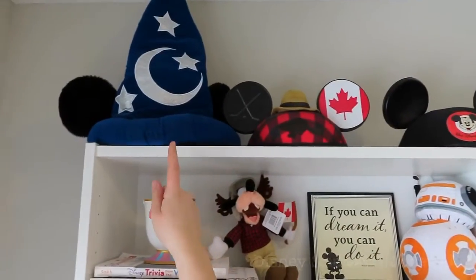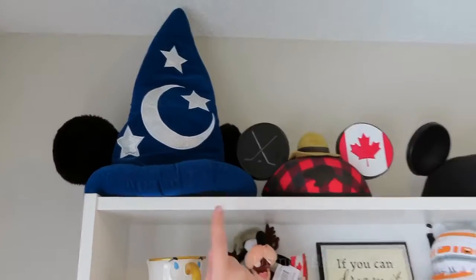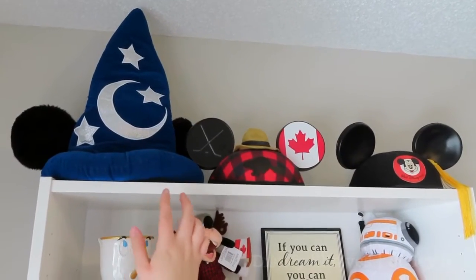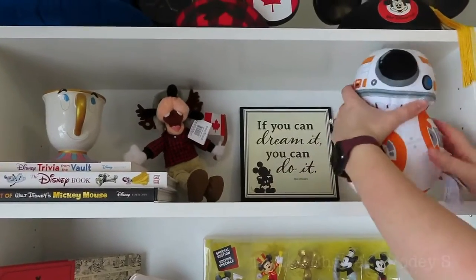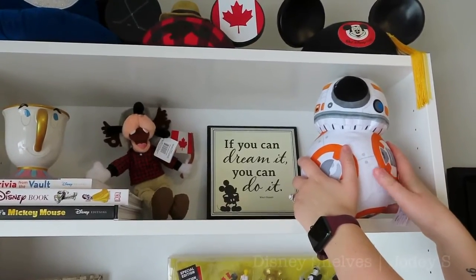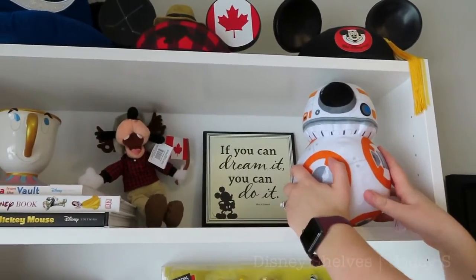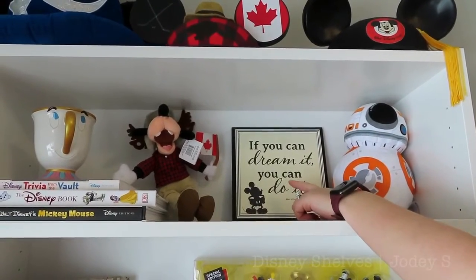And then I have my Sorcerer Mickey ears. I got these ears while I was living in Disney World. They do light up, and every once in a while the stockroom ghost illuminates it, and it's really fun. First thing I have is a plush BB-8. My mother-in-law actually got this for me, and I have so many BB-8s, they're all over the house, and this one is here. And then I have this plaque here that I got at Hallmark.